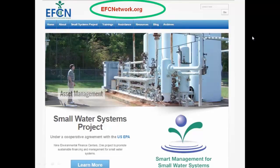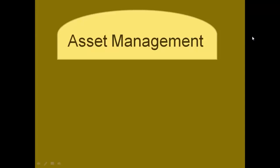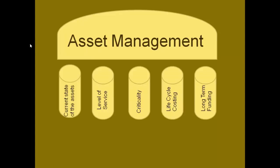And our project is related to managerial and financial capacity. So I want to talk just for a moment about what subject areas this grant covers. The first one is asset management, and I put this one first because I see it as an overarching area that encompasses many of the other managerial and financial areas. We're going to talk a little bit more about this later, but there are 5 main components to asset management that you see in the 5 cylinders there.